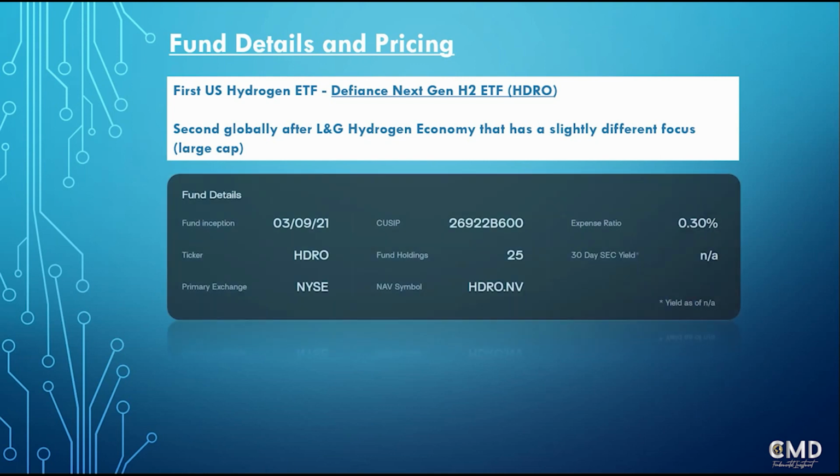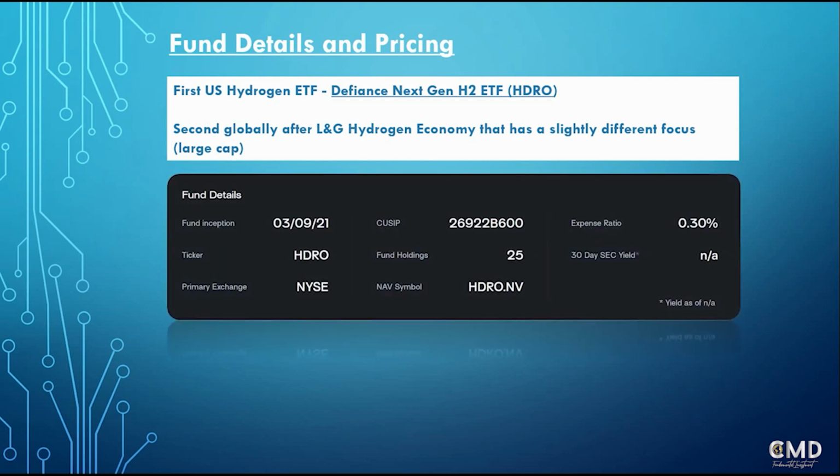Some of the fund details, as we mentioned, it was incepted 2 days ago. The stock ticker is HDRO. The primary exchange is the New York Stock Exchange. It has 25 companies in the holding as of today, and the expense ratio is only 0.30%. We think it is relatively cheap compared to an actively managed ETF like that.